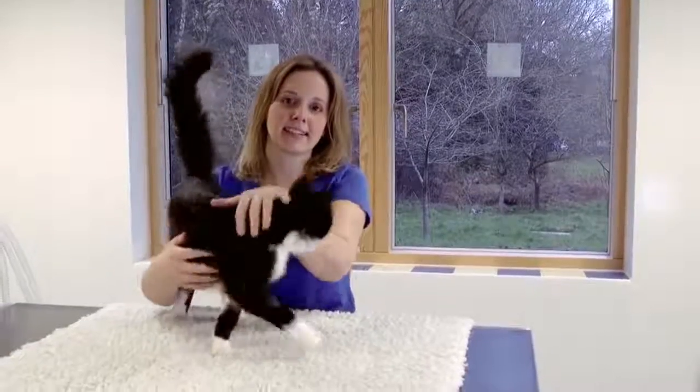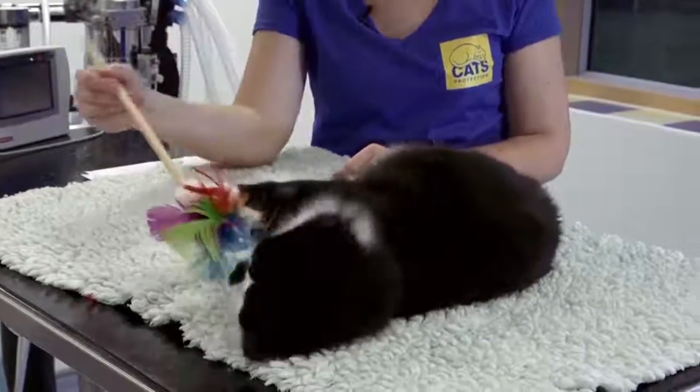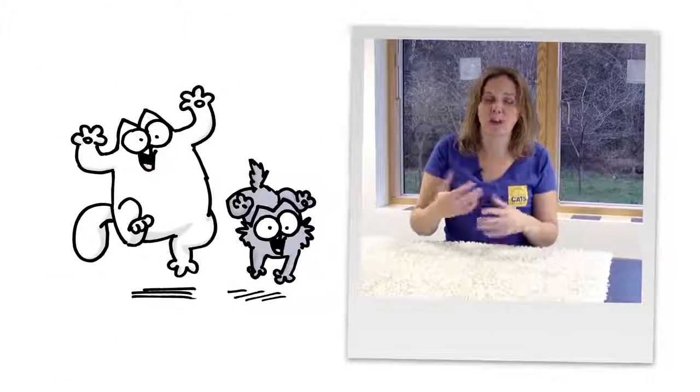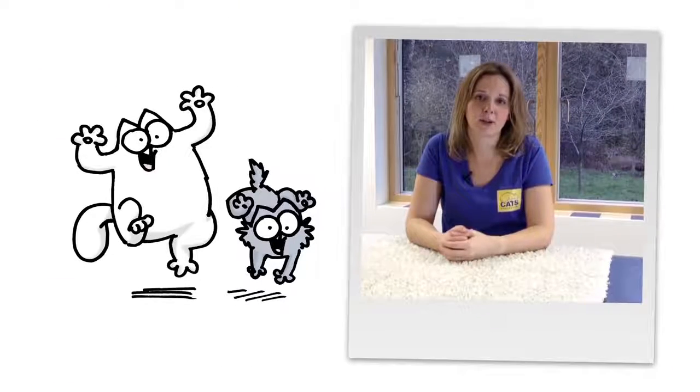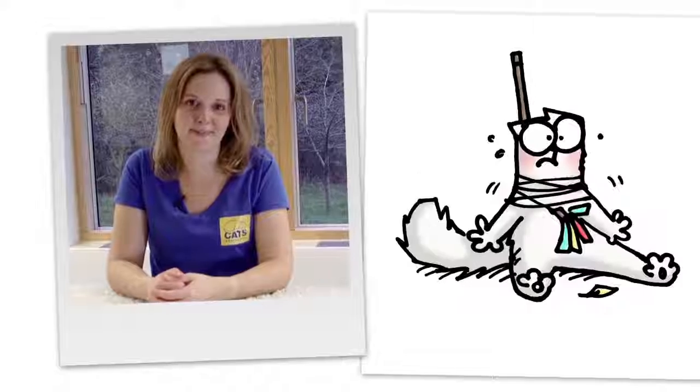It's important to let cats catch and kill the toy, because this gives cats the sort of satisfaction of catching it. And by doing that, that helps them release endorphins or happy hormones, so they feel really good when they're playing. Now, once you've finished playing, do store the fishing rod toys safely out of the cat's reach.